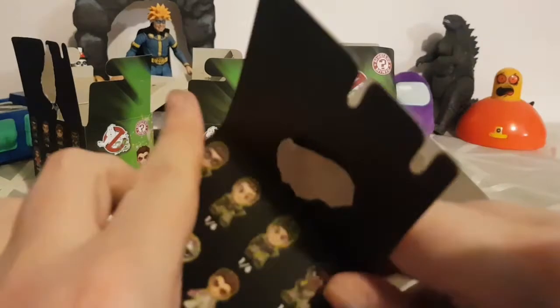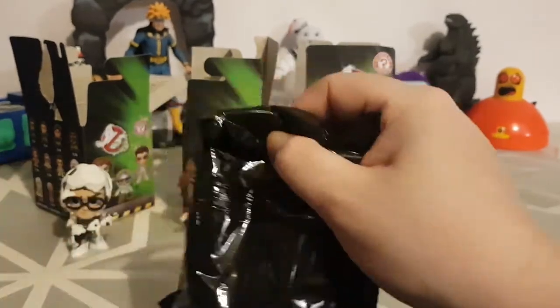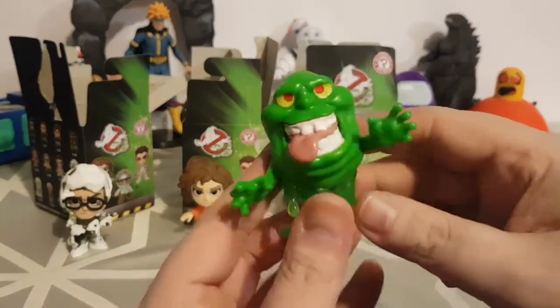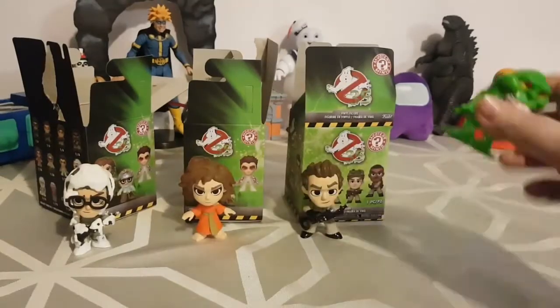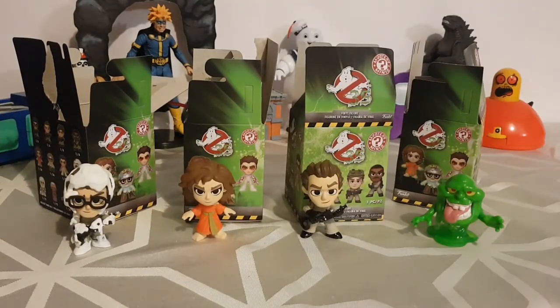Please give me a Stay Puft, not Slimer. I do not want Slimer. Now, this one's full of air. It gives me hope. Oh, we got Slimer. Actually, this is a really nice Slimer figure, I'm not going to lie. But we will get to that. So, let's have a look at these one by one.